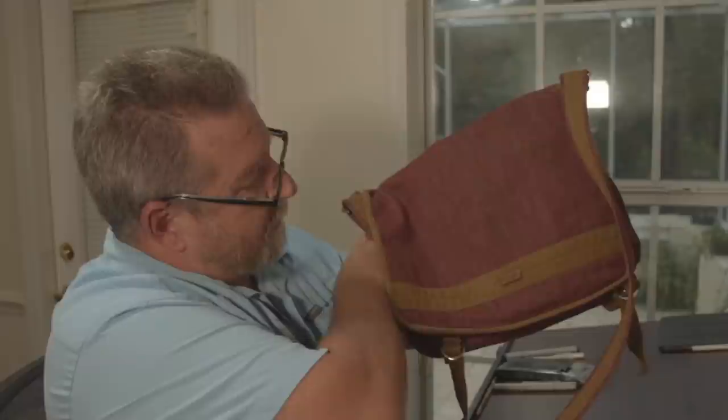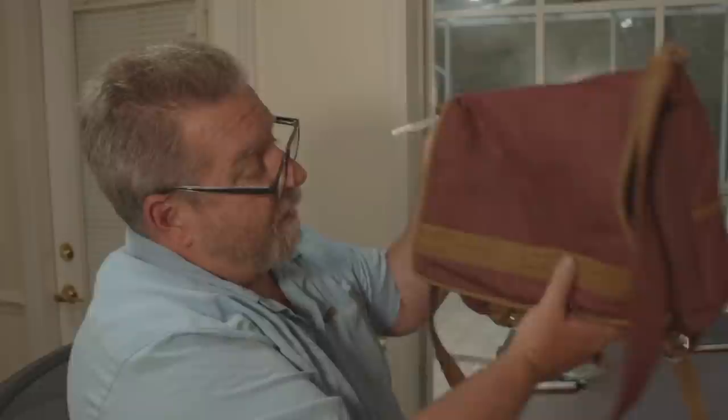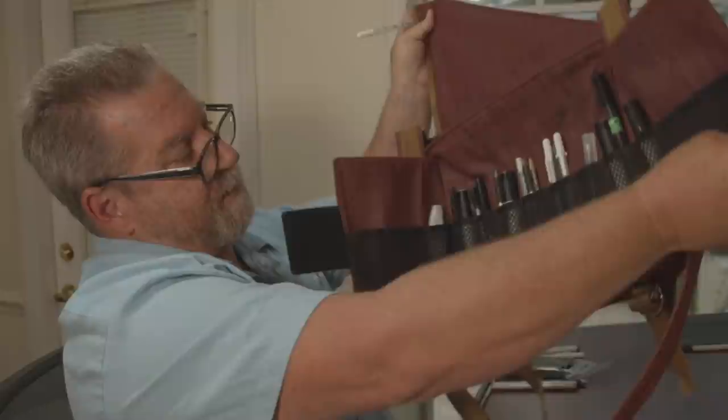This to me is the most versatile size. So for those of you out there that are interested, this is called an Artie. It's by Lilo Roche. These are art bags that are made custom. You keep all your pens, your brushes, all in there. I've taken this thing all over the world. You've got your bag in here for all your pens.